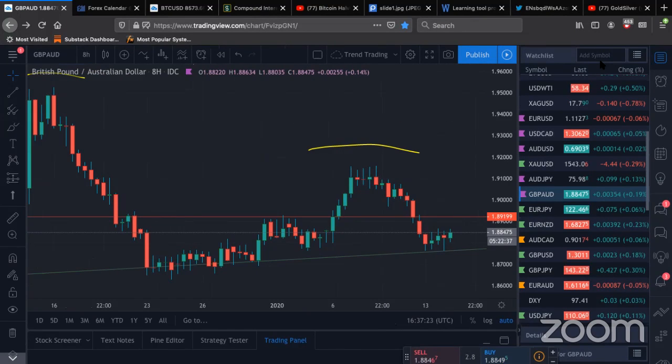I also think tomorrow's session is going to be a big one, a good one. I don't have an idea yet of what time the expected signing of the trade deal is, but as soon as we find out tomorrow, we'll be aware of that. That's going to be the main focus tomorrow.